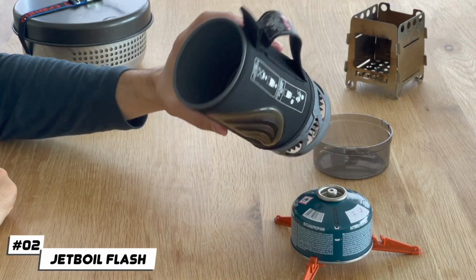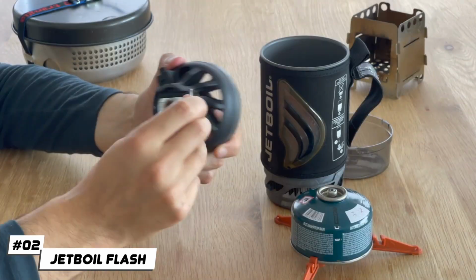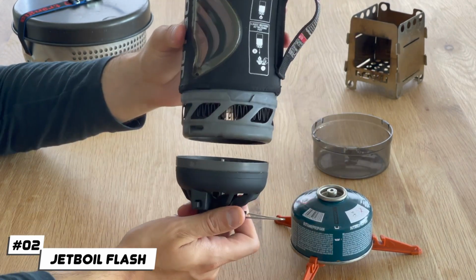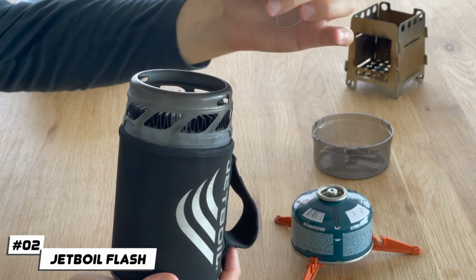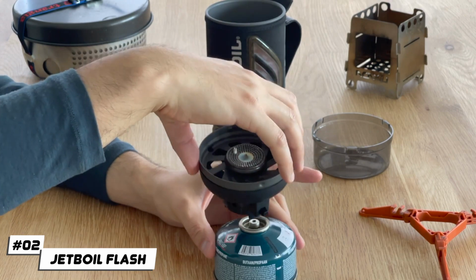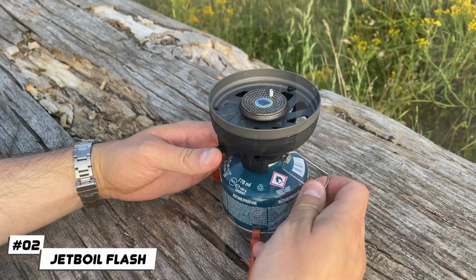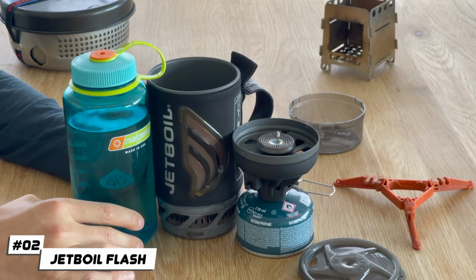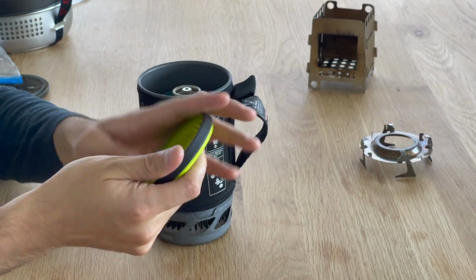The JetBoil is equipped with a 1-liter cup that can maintain its temperature for several hours, keeping your beverage warm without the hassle of electricity. The JetBoil can be combined with many different accessories such as a coffee press, a hanging kit, a pot, a skillet, and even a full-sized cooking attachment. It comes in a variety of colors, and when you're ready to use it, you can pop it up in just a few seconds and have boiling water ready faster than ever before.